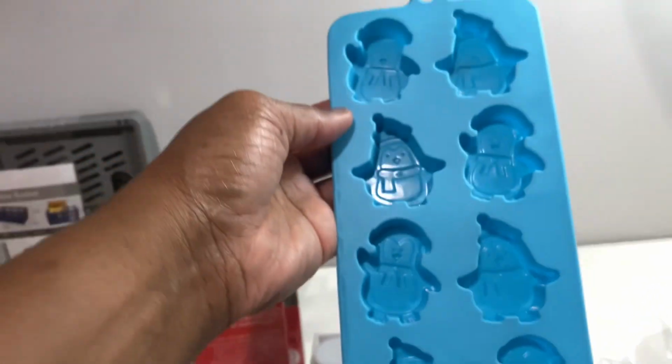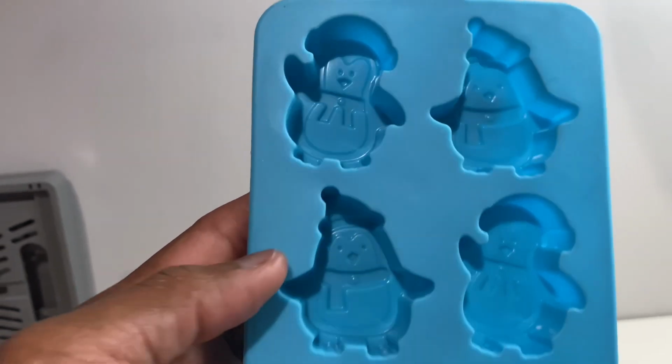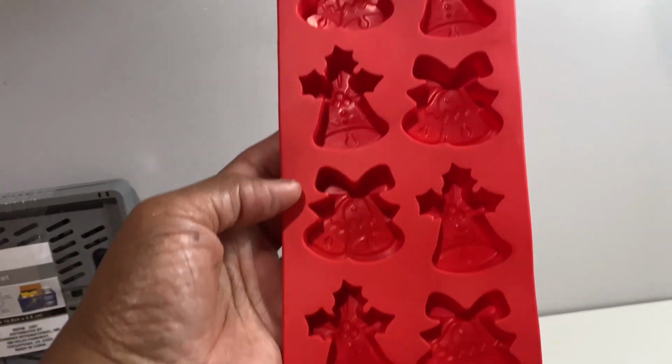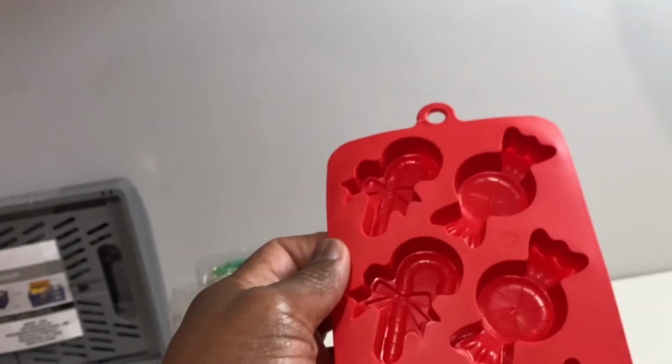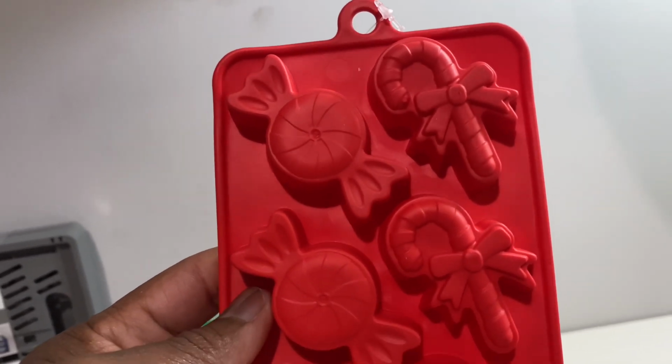Then the last thing I got was these ice cube trays, and these are so cute. It's got the little penguins. Let me show you on the back. They got the penguins. So I got these. If anybody's interested in penguins, which I like Christmas penguins too, or just regular penguins. And then here are the wreaths. Let me show you on the back. And these are from the Christmas House too. And these are like suckers and candy. I'll show you on the back. Candy canes and candy.